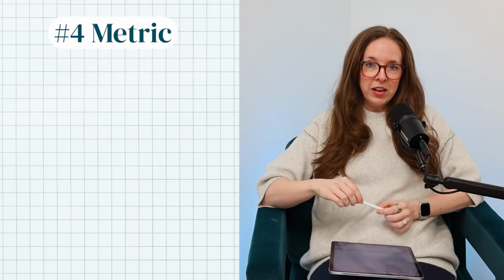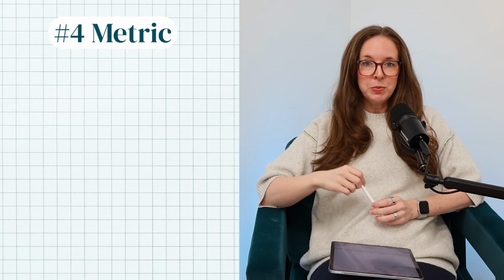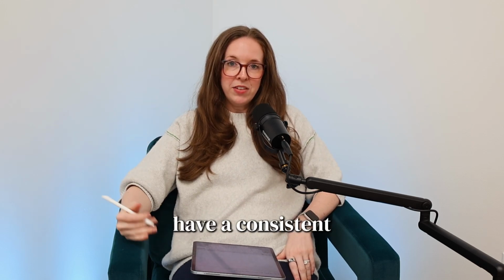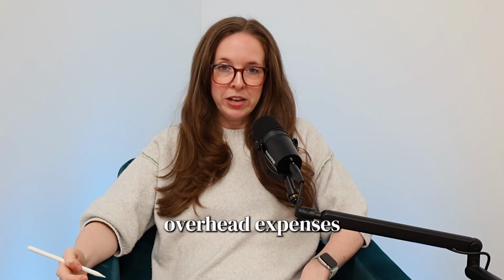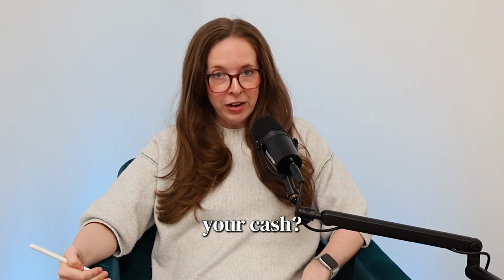The fourth and final really important key metric that I look at when I'm doing a financial health assessment is your cash and debt balances on your balance sheets. This is something I think is really important, is looking at, number one, your cash balance and asking if you have a consistent cash balance. Do you have the money to keep paying your team and your overhead expenses to keep the lights on? Or is there something that is draining your cash, which could be, in some cases, debt payments?